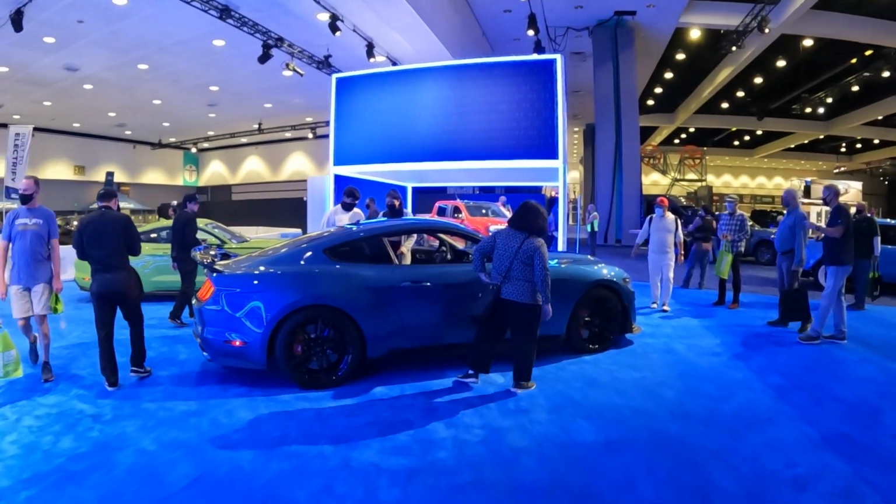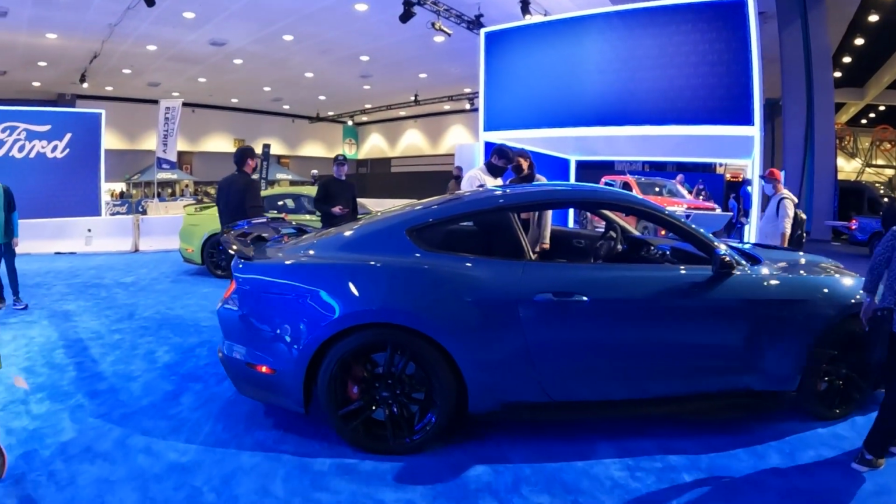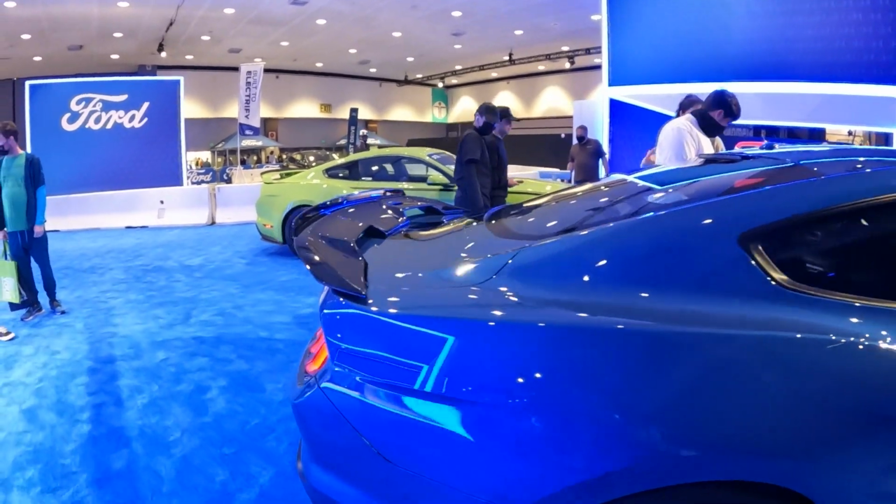They have a Maverick up on the stage. This is a Shelby.